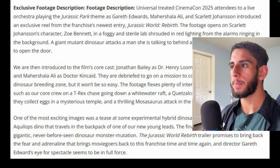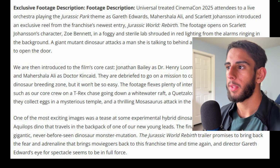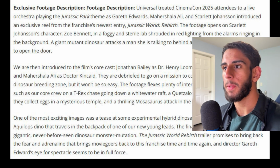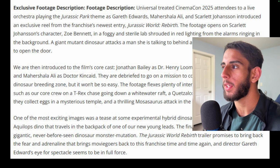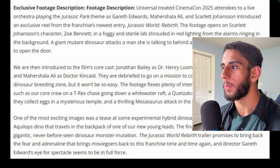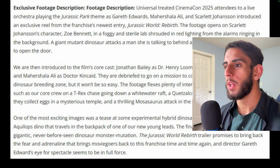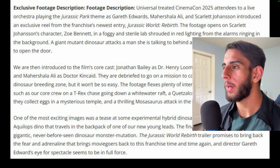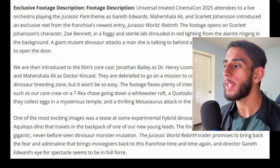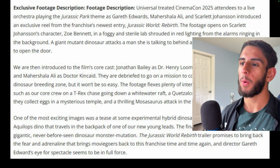Now here, this is a description of the Jurassic World Rebirth trailer 2 that I got off of Reddit. Universal treated CinemaCon 2025 attendees to a live orchestra playing the Jurassic Park theme as Gareth Edwards, Mahershala Ali, and Scarlett Johansson introduced an executive reel from the franchise's newest entry, Jurassic World Rebirth. The footage opens on Scarlett Johansson's character, Zora Bennett, it's Zora, in a foggy and sterile lab shrouded in red lighting from alarms ringing in the background. A giant mutant dinosaur attacks the man she's talking to behind a wall of glass as he begs for her to open the door.